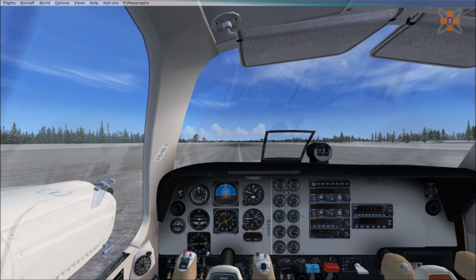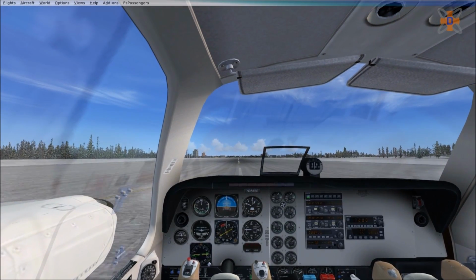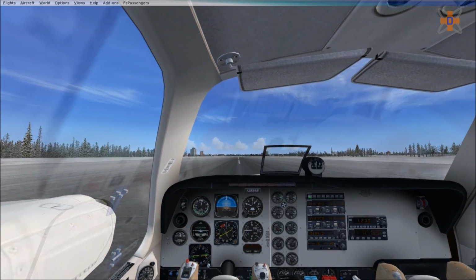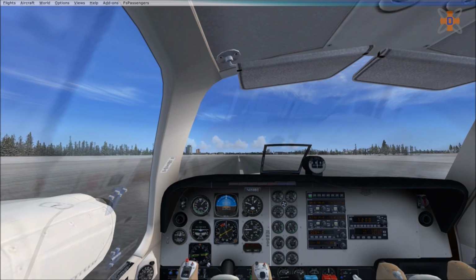The first simulator we'll be looking at is Microsoft Flight Simulator X. Whilst it's probably the oldest simulator in this list, now over 10 years, I'll be doing two versions of this one: default scenery and aircraft, and then modified scenery and aircraft with my freeware and payware packages.